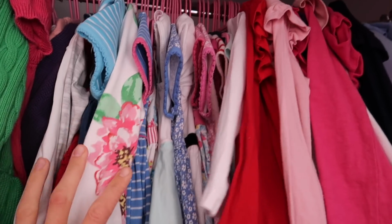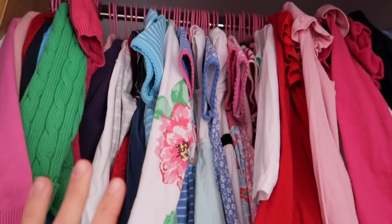I think I'm gonna have to resort some of this and bring it down onto this lower rail, but that will have to do for now because Miss Zara needs a sleep, don't you? No. So I'm gonna have to get out of your room.